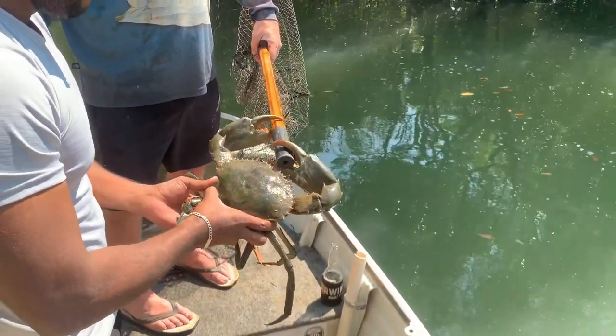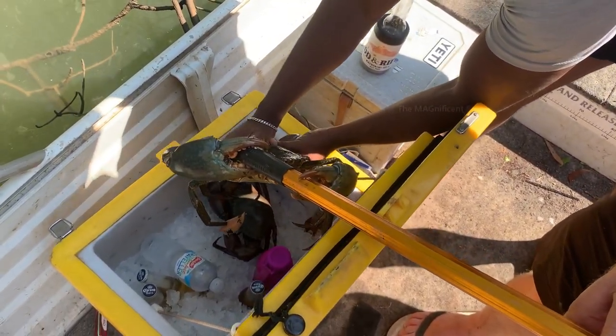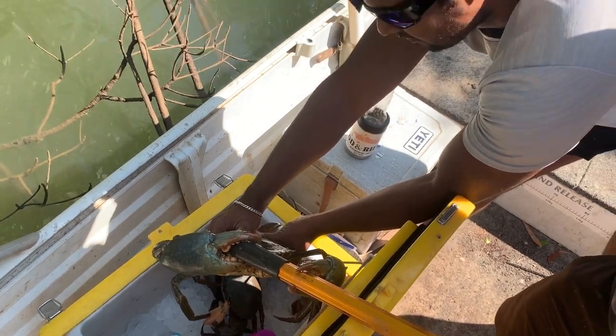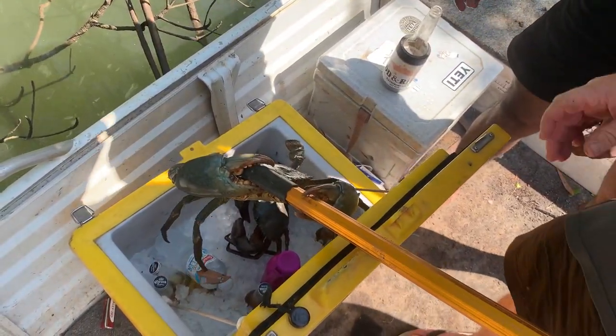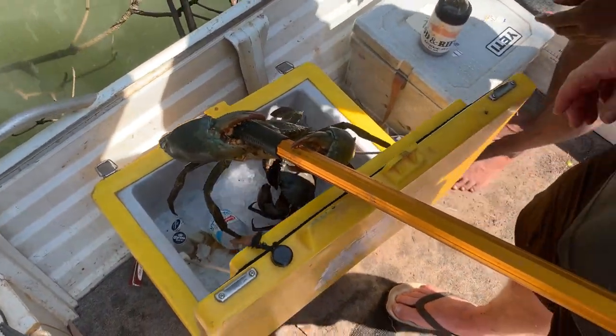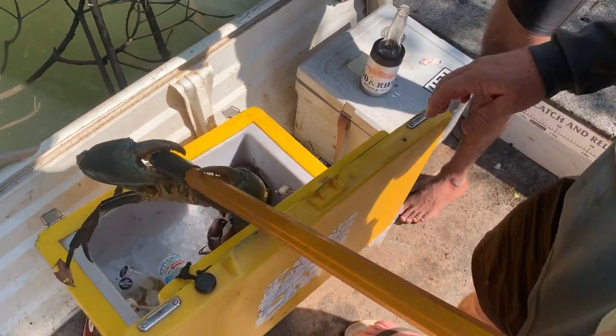Come on, leave that, bro. Blow on his nippers. Let him go, mate. Okay. Grab that. Let him go now. He's not going to let go of this. Let him go, mate. Grab some more. Right on top of the other one.